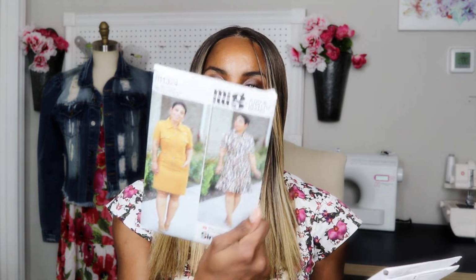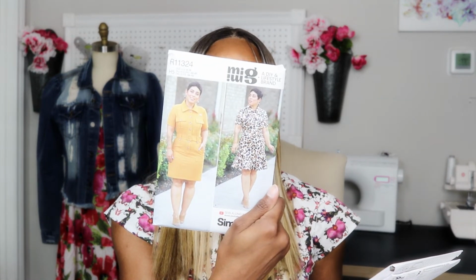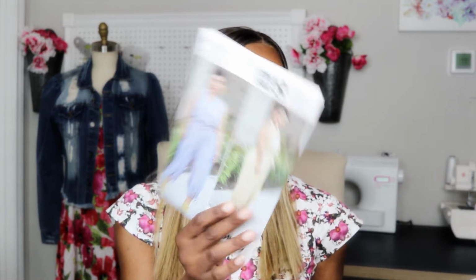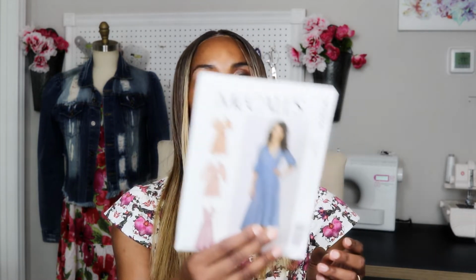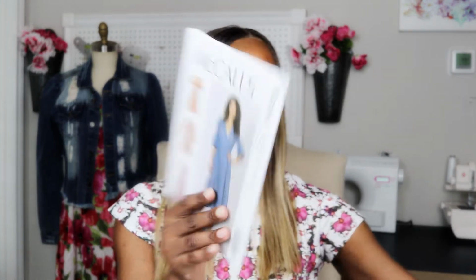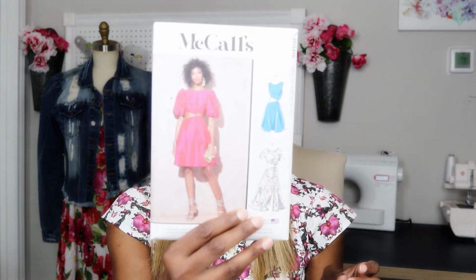And let's go a little backwards here. On the Mimi G one, this runs from 6 through 24. And this one goes all the way up to 24 as well, from 6. The McCall's goes all the way up to 22 on this pattern. And then this McCall's goes all the way up to 24.